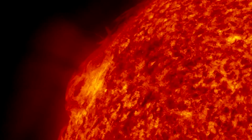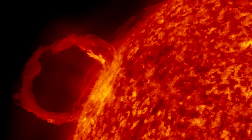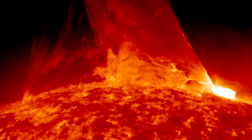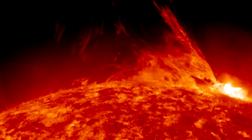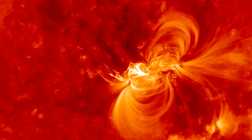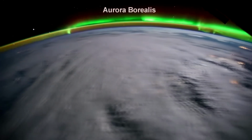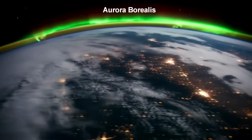These solar storms, with their coronal mass ejections, are responsible for the aurora borealis, or northern lights, and the aurora australis, or southern lights. Here's a look at the aurora borealis and aurora australis taken from the space station.